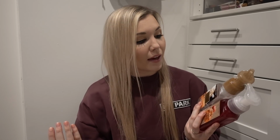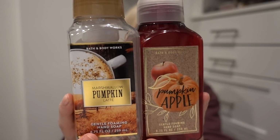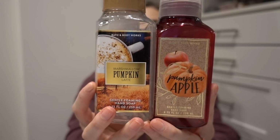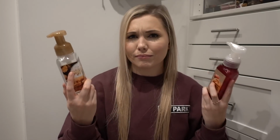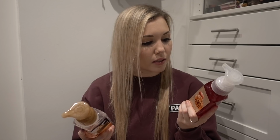So first up I have some gentle foaming hand soap from Bath & Body Works. I have it in the fragrance Marshmallow Pumpkin Latte and Pumpkin Apple. Marshmallow Pumpkin Latte has creamy pumpkin, toasted marshmallow, warm praline, so very warm and cozy and sweet. And the pumpkin apple one is red delicious apple, fall, pumpkin, and clove buds, so very fall appropriate.